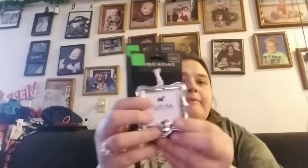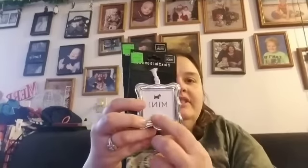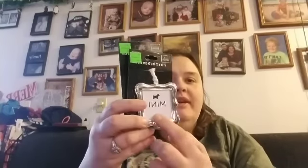I say that, and the first thing I see is a letter! That's funny. Mini frames. These are cute though, guys. You could even just Mod Podge something there, like a piece of paper or some kind of design, and you could use it, even if it wasn't the right letter.